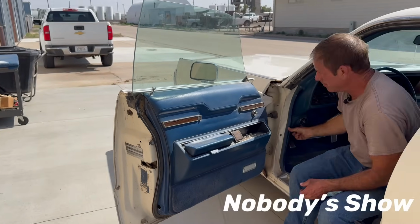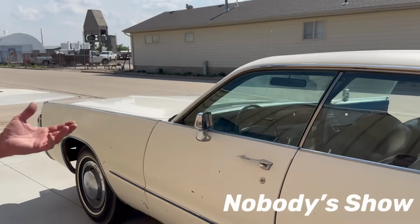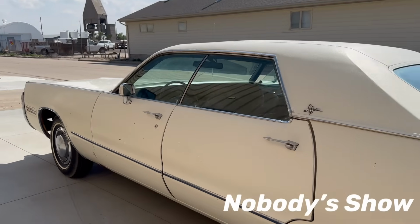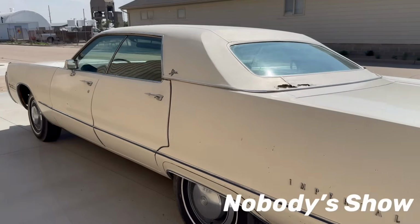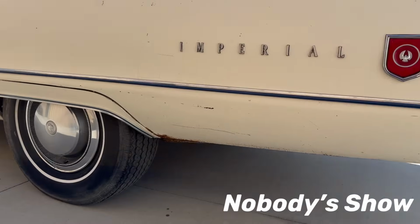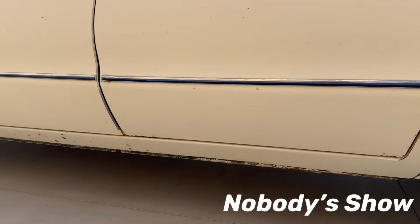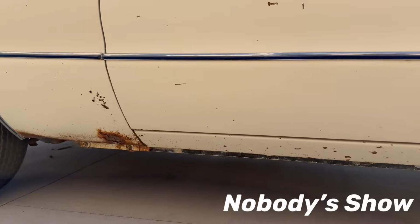Let's go ahead and pop the hood while we're in here. And from here we can kind of get a good look at the left side of the car. It's got dings, it's got dents, it's got scratches. It's got a little bit of rust starting to come through down in the quarter, a little bit in the lower front fender. But there again, this car is 50 years old and it's original.